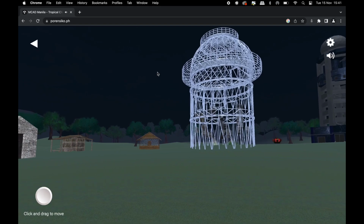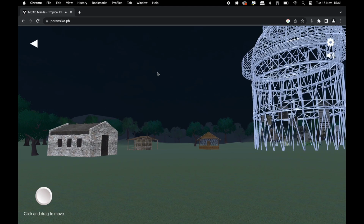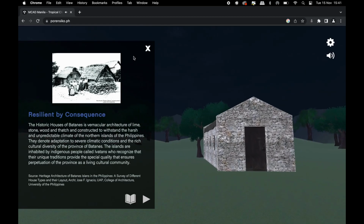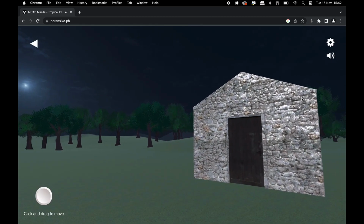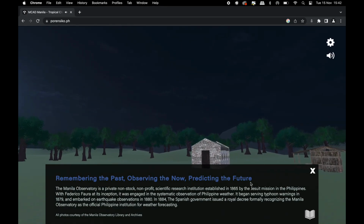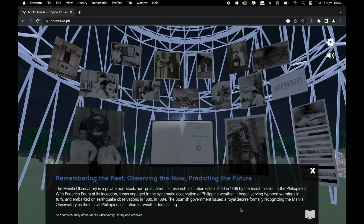So in the middle of it, you can see the Manila Observatory wireframe model, which houses some of the archives that I found in the Manila Observatory. Other structures are models of adaptation, or how people were building their houses before. Like this one is built in stone, which is located in northern Philippines, which regularly had typhoons. So it's showing how they are adapting to the weather, which is mostly extreme.